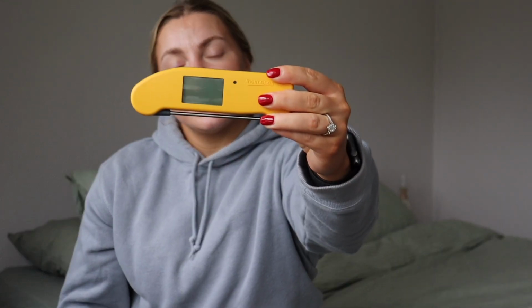Okay, last but not least, and since Murphy's not here, I'll just say that I know he would have this one on here as well, because he uses this, and it is the ThermaPen, and this is a cooking thermometer, and we got this from Murphy's dad, so Jim, if you're watching, thank you. This was one of those things that you never knew you needed.